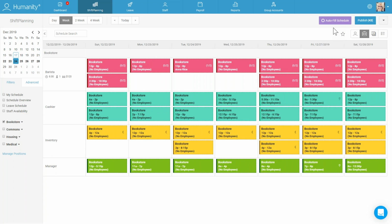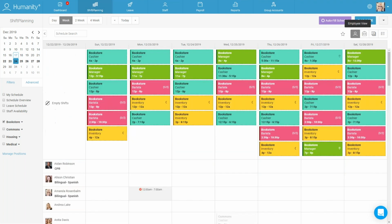Okay, one of the couple navigation tips I'd like to give you is that autofill is available both on position view as well as employee view. So I'm going to swap over to employee view. Now that I'm in this employee view, as most of you are familiar, we're seeing these empty shifts. Empty shifts are great, as it lets you know from a scheduling perspective that you have when people need to work, you just need to staff those shifts.